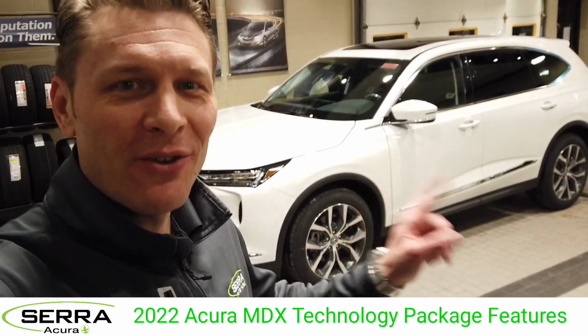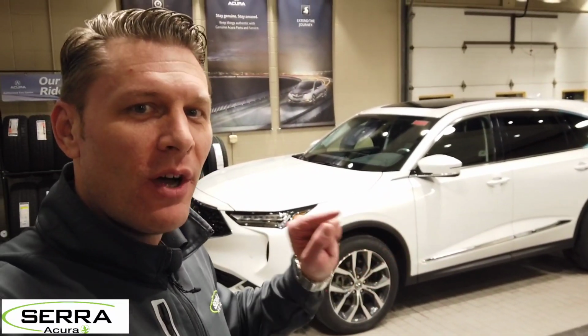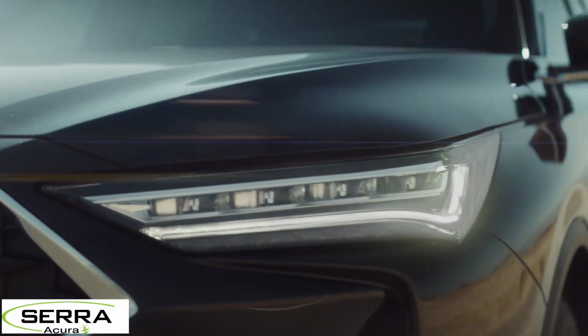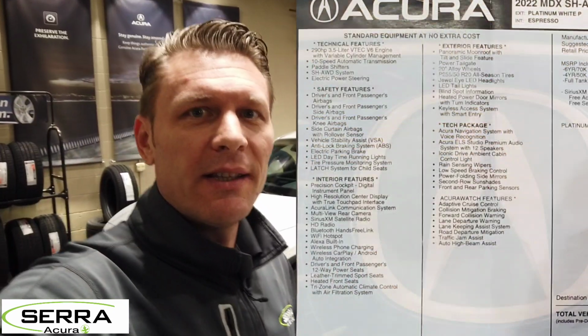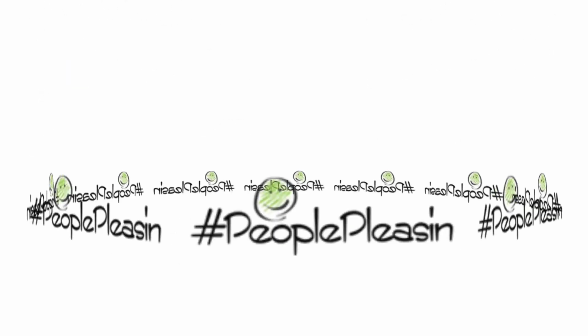We just got this 2022 Acura MDX here in the technology package in, and I wanted to shoot a quick video to go over what comes in that technology package. So above and beyond this base MDX, or the premium as they call it in the Acura lineup, what do you get in the technology package to help you decide what equipment's right for you? So let's go.